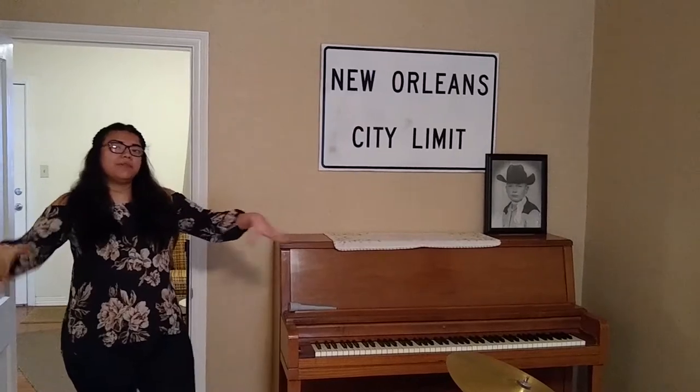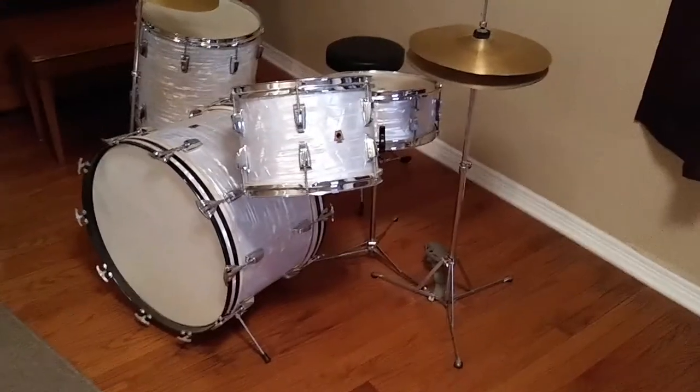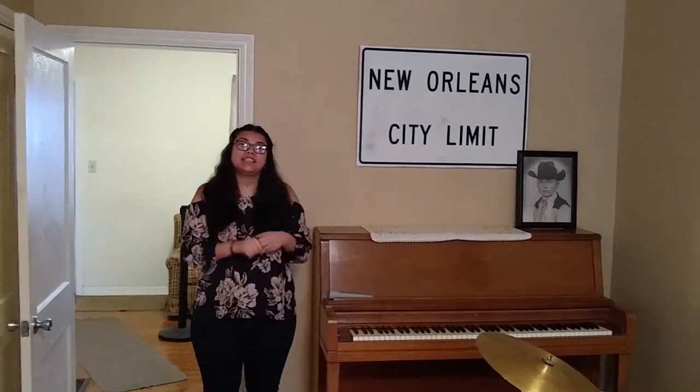Now, the biggest song to have been written in this bedroom was Peggy Sue. Peggy Sue was originally titled Cindy Lou after Buddy Holly's niece and his sister.